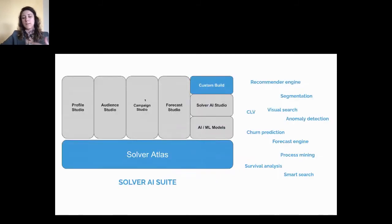And basically, this is a more detailed overview of our products. Solver AI Suite, we have Solver Atlas, which is this underlying foundation layer, where we are building this different set of packages that I will not walk through right now. If you are interested in finding more, you can always send me a mail and then we can chat about our product as well. But practically, we are building some modules offering solutions to specific client needs.